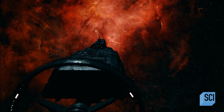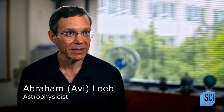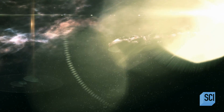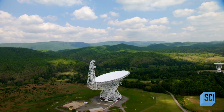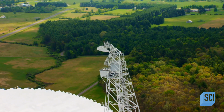It reminded me of some designs we had for interstellar spacecrafts that have to be much longer than they're wide in order to minimize friction with the interstellar gas. Could Oumuamua be an alien interstellar spacecraft? Astronomers, including Professor Avi Loeb, took the idea seriously. We decided to follow this object using the best telescopes in the world and observe whether there is any radio transmission from it.